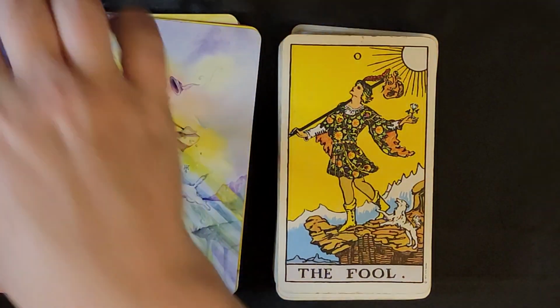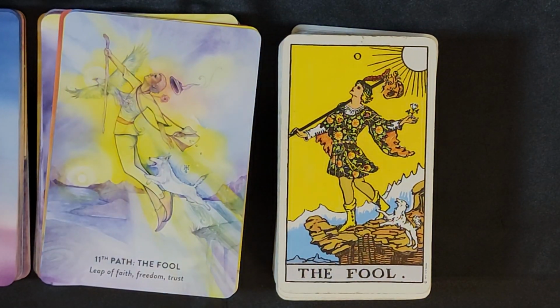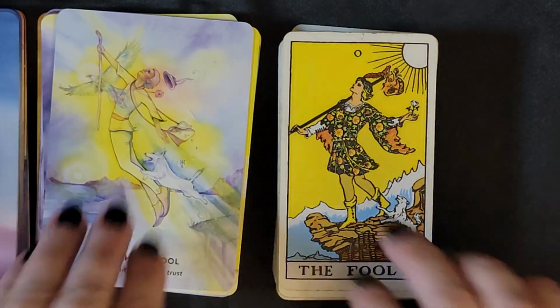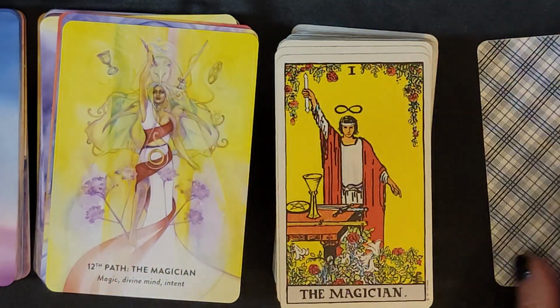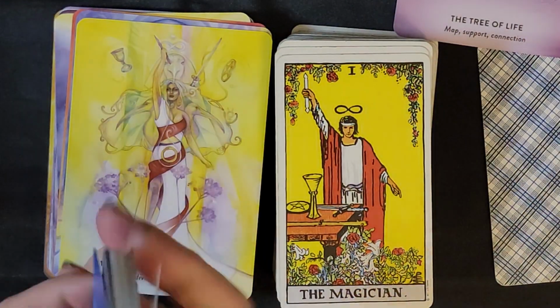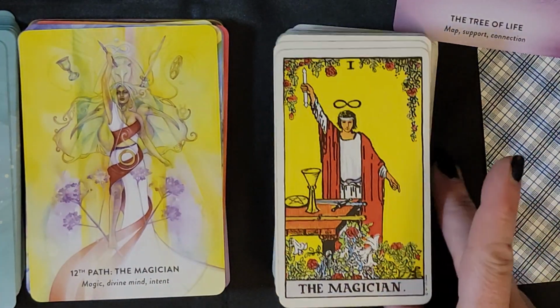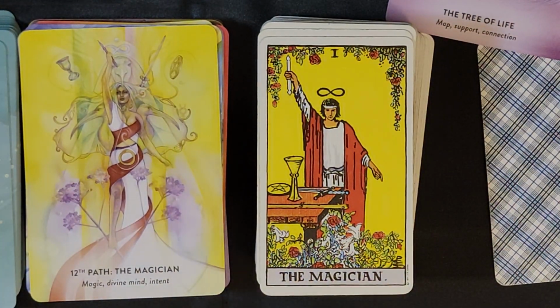See how you can get pulls from these different oracle decks that focus on something? I think this is going to be a great learning deck for me. Anyway, so here's the Fool card: leap of faith, trust. I'm going to leave this out. Flip this over. There we go. All right, so we've got the 12th path is the Magician. You can see some of the similar elements that we have here.